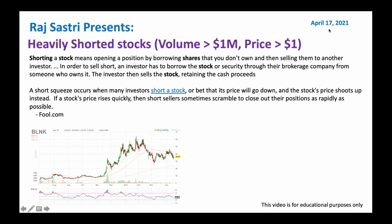I want to talk about heavily shorted stocks, volume greater than 1 million shares and price greater than $1. Shorting a stock means opening a position by borrowing shares you don't own. The thought process is that when the share comes down in price, you'll buy it back for a nice profit.